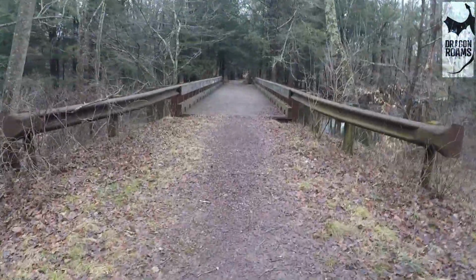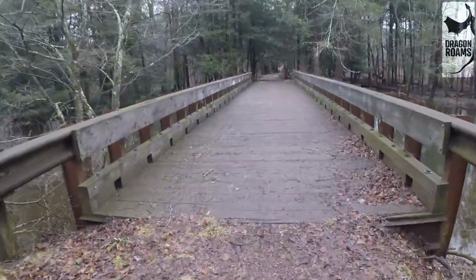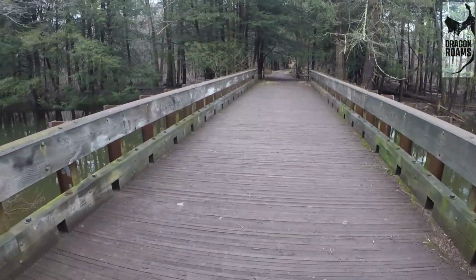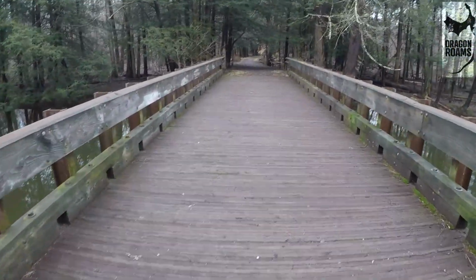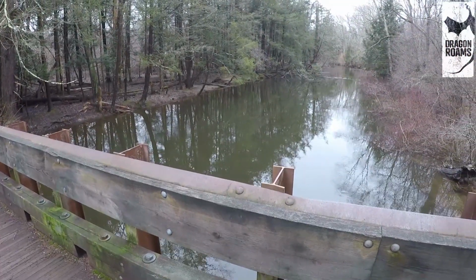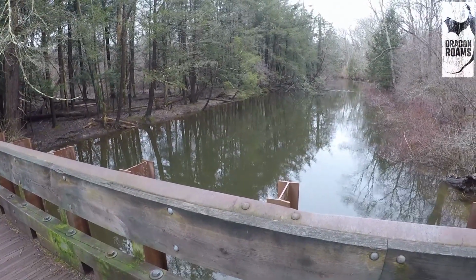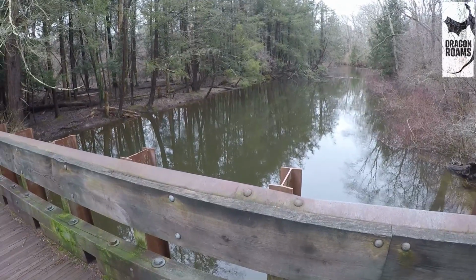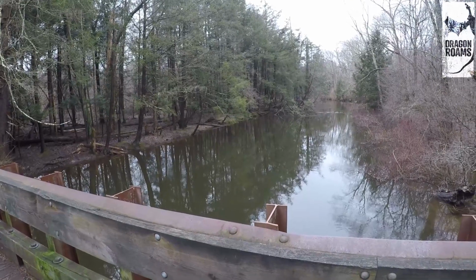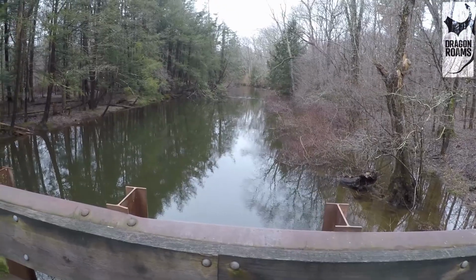which is fine because it's supposed to rain today. It's been raining here, so I wasn't sure. Just the Garmin going off, which reminds me I should probably start my Relive tracker. But yeah, so short hike, threat of rain, but it should be a nice one. And this is one I've never done before.